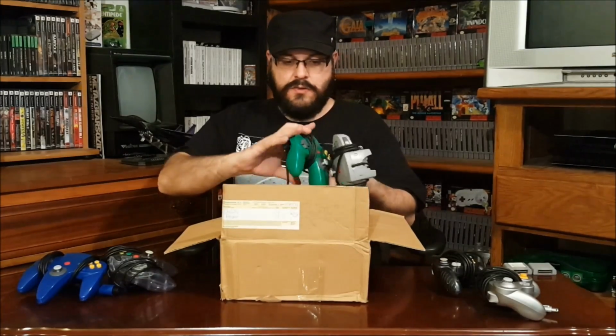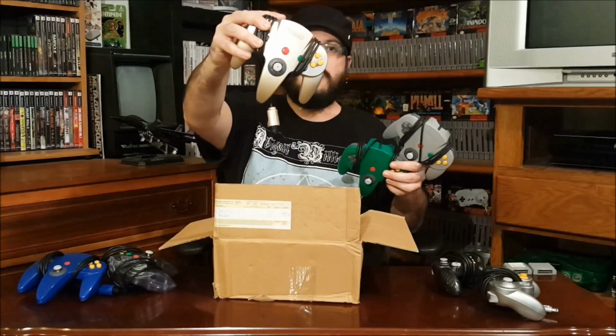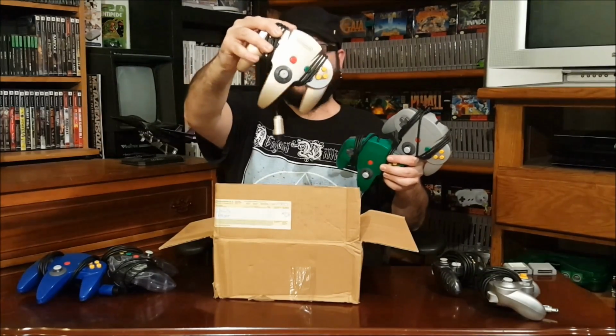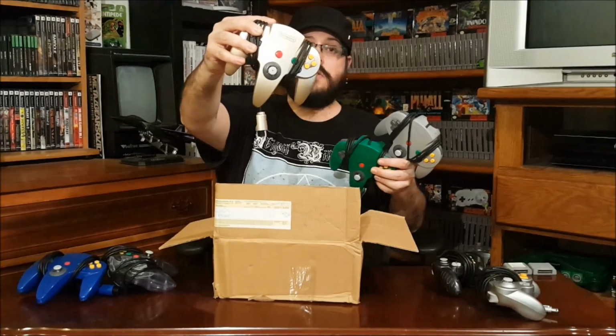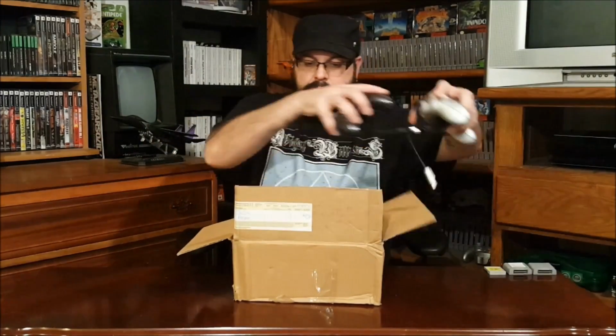And then a nice green one, the solid green, not translucent. And then the best one for sure, I'm definitely keeping this because I've never actually held one of these before. This is a gold limited edition N64 controller, and yeah, I've never had one of these before, so I'm definitely keeping that. So that was pretty cool. All the sticks are in pretty good shape, and yeah, so that's pretty neat. Let's get rid of these controllers, and then I can get straight on to the games.